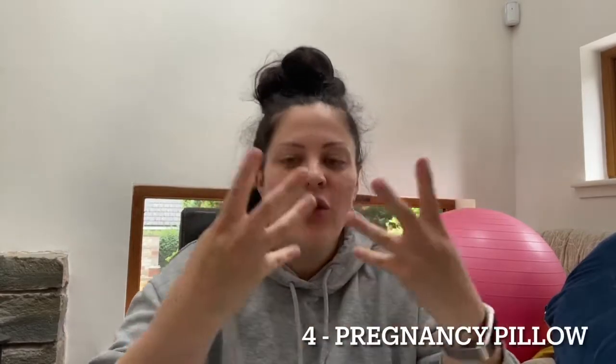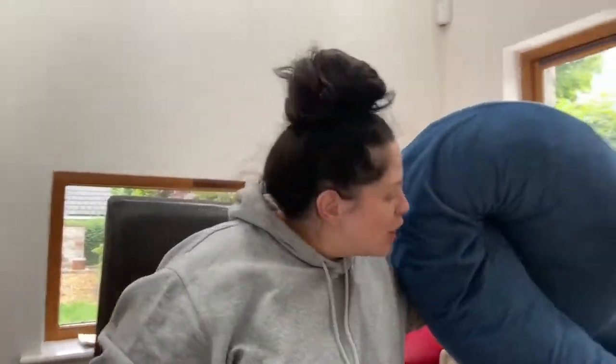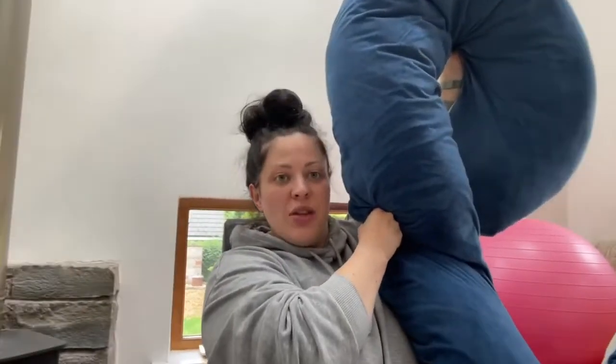Number 4, you'll see it here, pregnancy pillow, okay? So this one, as you can see, is massive. They do different shapes, so this is a C. Just from personal experience, I probably wouldn't use a C pregnancy pillow, simply because as I got heavier in my 3rd trimester, it got really difficult to disentangle myself from it.